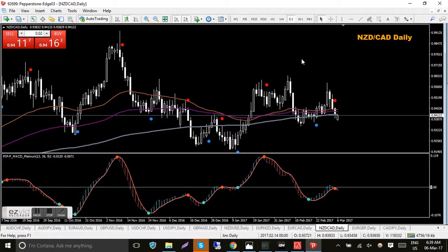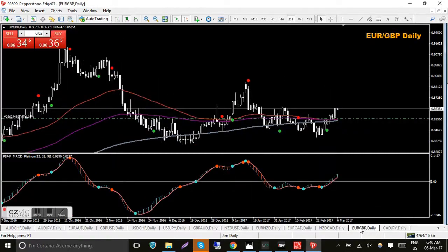New Zealand Canadian, nothing at the moment. MAs are fairly flat and tight. This is a pair that can jam up really tight and be a real range. It's not a bad pair to trade actually, because it always seems to come back eventually. Not always, but most of the time. But at the moment, it's going a bit ugly on me, so I'll just keep an eye on it, see if I can draw some trend lines, look for some divergence, and see what signals present, but nothing doing at the moment. Euro pound, another flat one.